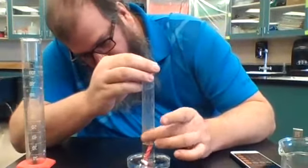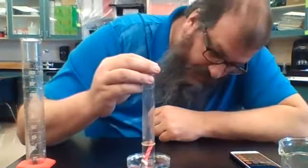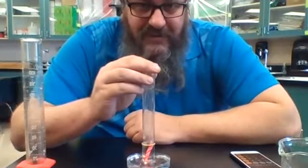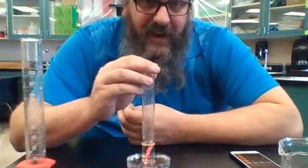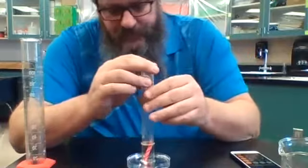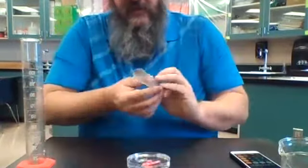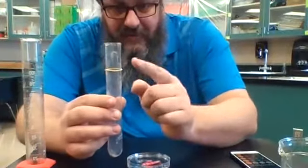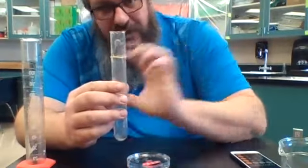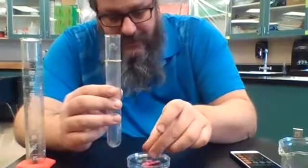What we can do is move this little rubber band that I was so smart to put onto my test tube ahead of time right to the water level, so I can mark how much of the test tube has been filled with water, aka how much of the test tube used to be filled with oxygen. Pull that off, and now I have a mark. This much was oxygen, this much was nitrogen. Looks pretty close to 21%. We'll see how close it is.